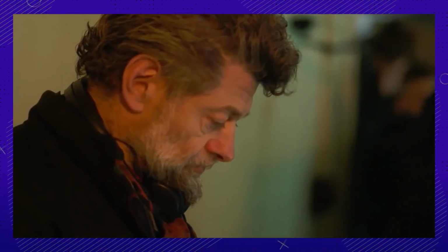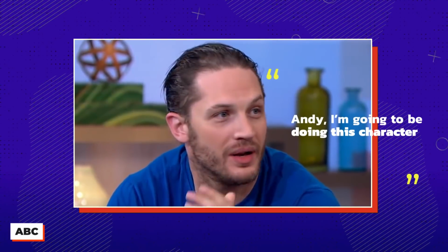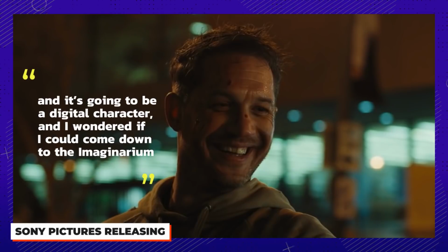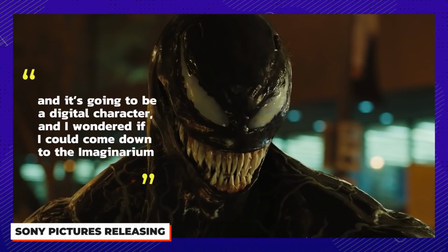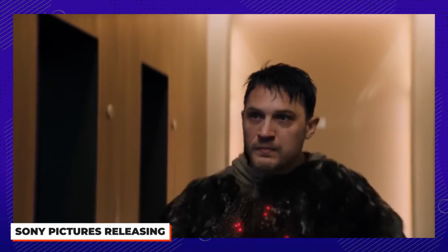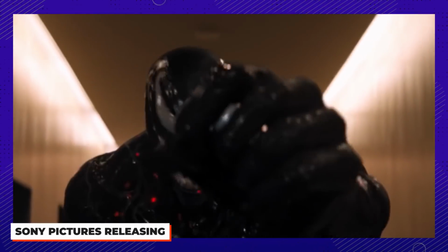In fact, Serkis received a call to consult on the film, though he didn't know it at the time. Tom Hardy gave Serkis a call and said, "Andy, I'm going to be doing this character, and it's going to be a digital character, and I wondered if I could come down to the Imaginarium," which is a performance capture studio in the UK. But then Serkis didn't hear from him again for a while, and it wasn't until Venom came out that he realized Hardy was talking about Venom.